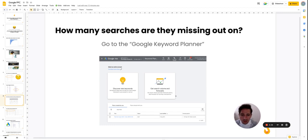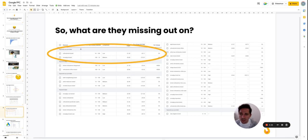And here, if you click on search, get search volume and forecasts, you can type in specific keywords and find out exactly how many people are searching for those keywords in your specific area. And you can basically find out how many of those people you are missing out on versus how many you are capturing in your website. So I've gone ahead and done that as I did before with Moz. And here I've just typed in a few relevant keywords that perhaps this specialist orthodontist clinic should be ranking for. Now, we've already talked about keywords like Invisalign Bristol and Orthodontist Bristol.